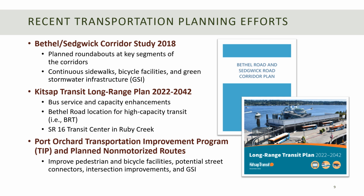First is the Bethel Road and Sedgwick Road Corridor Plan, or the Corridor Study, which was completed in 2018 and proposed roundabouts, continuous sidewalks, bicycle facilities, and green stormwater infrastructure along Bethel Road and Sedgwick Road. Phase 1 of the improvements is included in the city's Transportation Improvement Program, or TIP, to install roundabouts at the intersections of Bethel Road with Blueberry Road and Salmonberry Road.